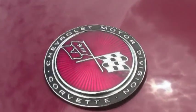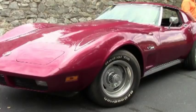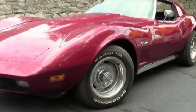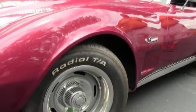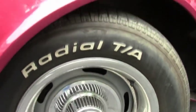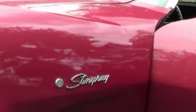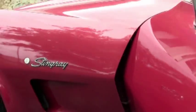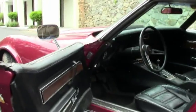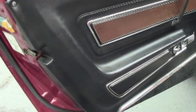Interior is in real nice shape. The exterior is in very nice condition as well. Feel free to come out and take a look at it yourself. This car runs strong, as we just did a test drive video, so make sure you check that out as well. It does have factory air conditioning, power steering, power windows, and the deluxe leather interior.